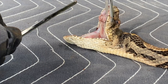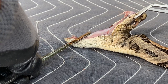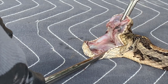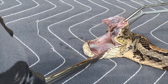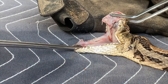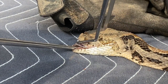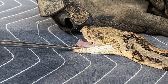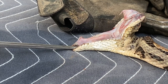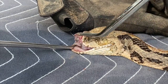See, these fangs usually sit against the roof of the mouth, but when they open their mouth to a certain degree, they completely flare out like that. Look at that fang. So you can see when the snake's mouth is closed, the fang goes away. But if it opens to a certain degree, it comes right back out. This is how snakes bite. Very interesting.